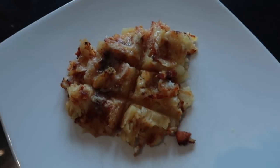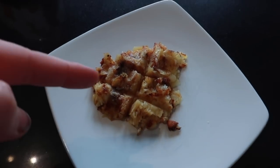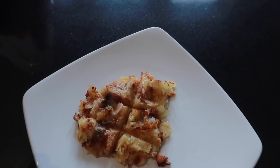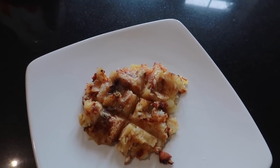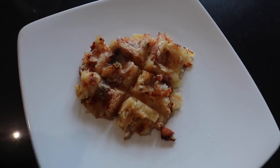So this is what it looks like. I put some cheese on at the end to, you know, make it all cheesy. I love a bit of cheese. And also to help it stick together because it's kind of like squishy. Doesn't look great, but I think it's going to taste really good.